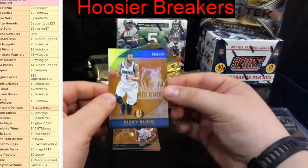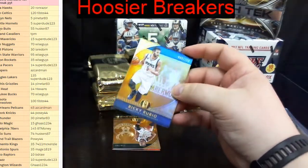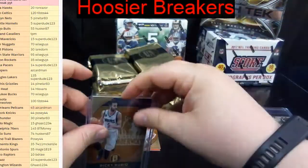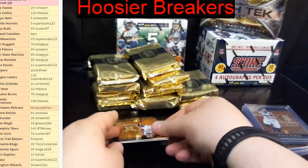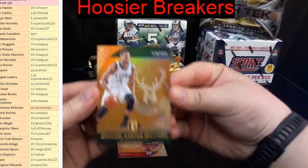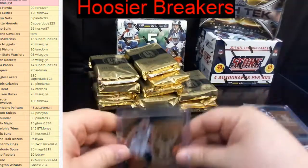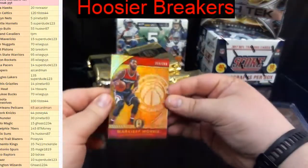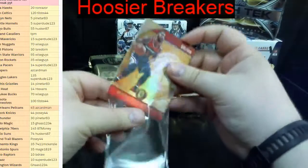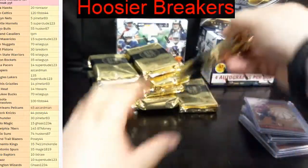For the Timberwolves, Ricky Rubio, 80 out of 269. And for the Bucks, Michael Carter Williams, 118 out of 269. And for Washington, the Wizards, 259 out of 269, Markieff Morris. Boom. Next pack.